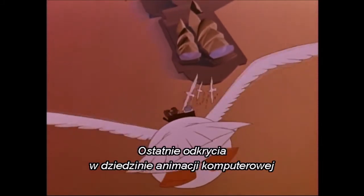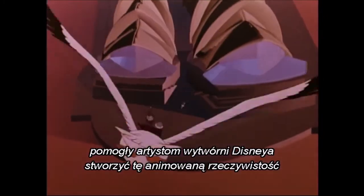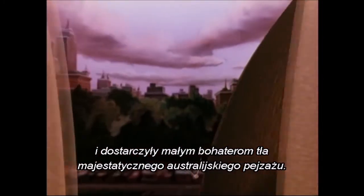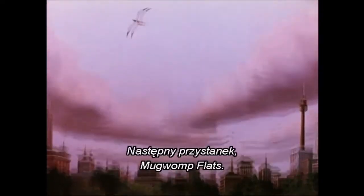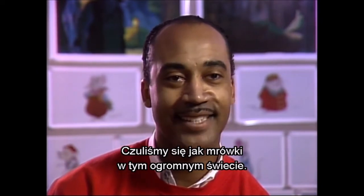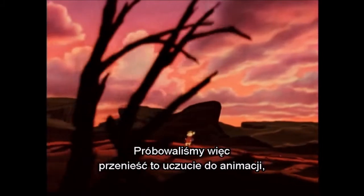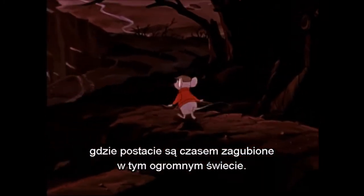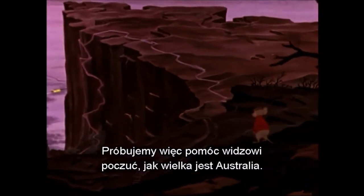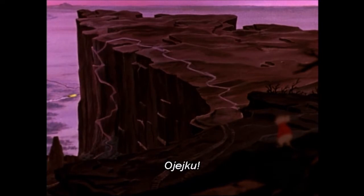The latest advances in computer-aided animation helped the Disney artists create this animated reality and provided a majestic Australian setting for their tiny performers. And we felt the size of an ant in this huge, huge world. So we tried to get that kind of feeling in animation where the characters are just lost sometimes in this vast environment. We're trying to give you a feeling of how big Australia really is, especially to a mouse.